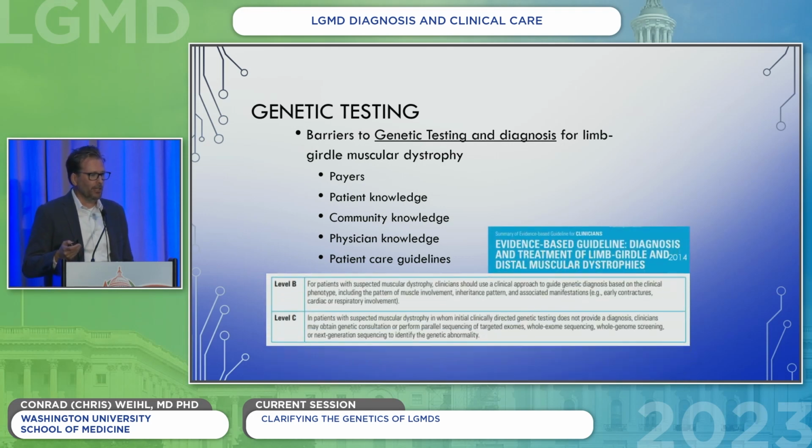And then I put down patient care guidelines, because this is actually the most current evidence-based guideline, from the American Academy of Neurology in 2014. So it is dated, and it is being updated. At that point, it was level B evidence, which means consensus guidelines, that you should just do single gene testing based on the patient's phenotype. We know that is not the way we would do that. Level C evidence, which is just expert opinion, so this is my opinion, is that you should have panel-based sequencing or exome. So this needs to change.